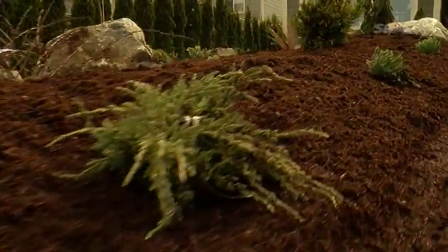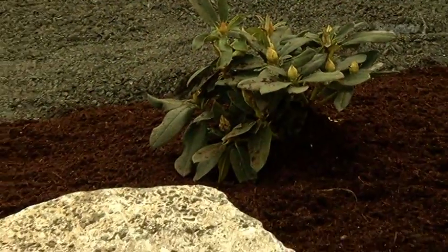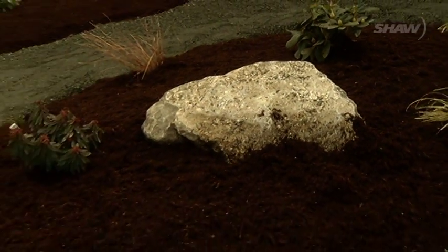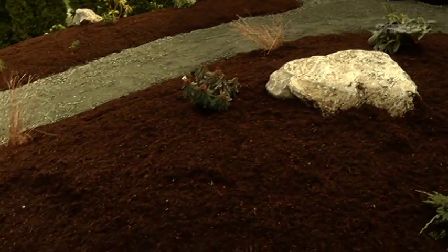We did want to make sure we put in some nice curves, no straight lines, and the accent boulders have really made a different look to this yard. So I think we've accomplished what we set out to do, for sure. The final product is what I envisaged after talking with Bill. I love the placement of the rocks. I think it looks good. I don't think it could be done any better, and we're just really happy.